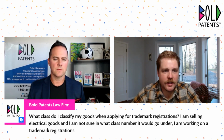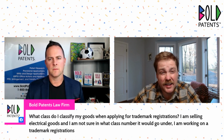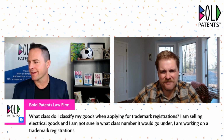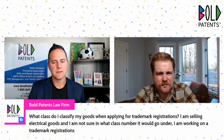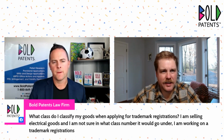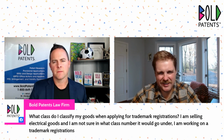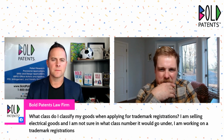For example, light bulbs would be class 11, hand tools would be class 9, like electrical sockets. Electrical goods. I'm picturing electrical goods, so maybe battery chargers, that kind of stuff. It's probably going to be class 9. Class 9 has a lot of miscellaneous electrical products in there. Tradesman's tools would be a different class entirely, but for electrical goods in general, probably class 9.